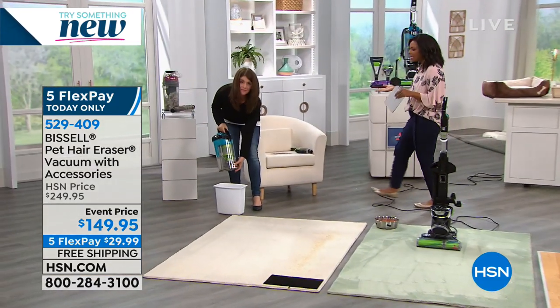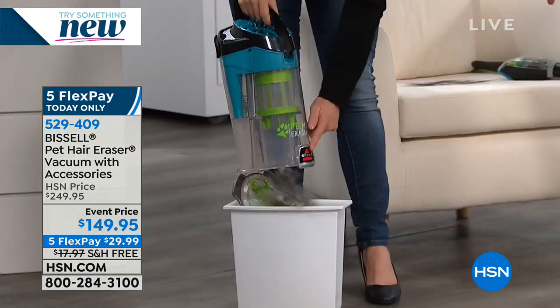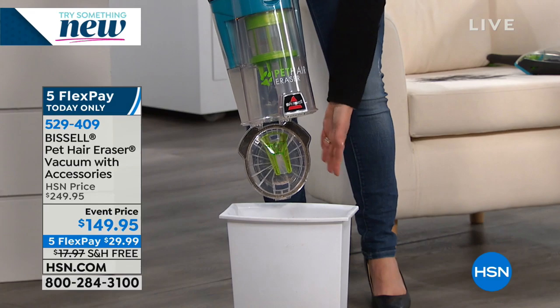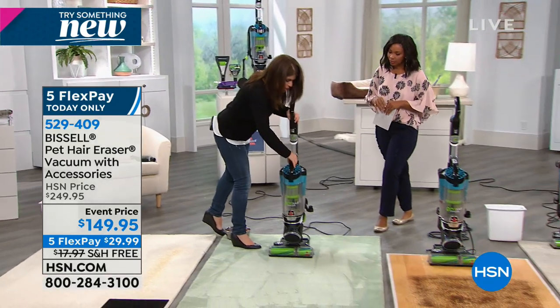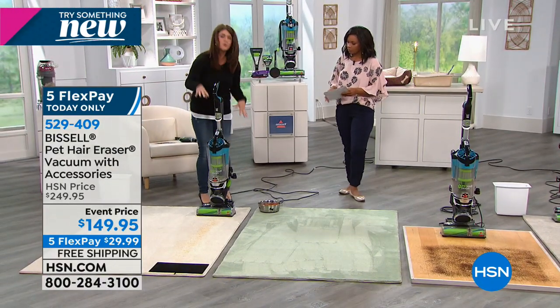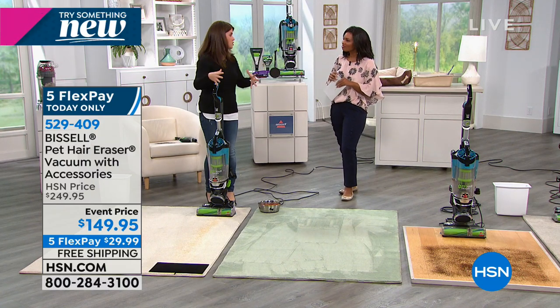And when you see how easy this is to not only use, but to dump, it just makes all the difference. And I love that. You don't wanna put your hand inside the canister anymore. You don't wanna have those stinky bags. You're getting it all. Now, what I love too is the fact that it is so powerful, why I love using it at home, you're gonna be able to pull out all of the hidden dirt that the winter just kind of attracts into our carpets.